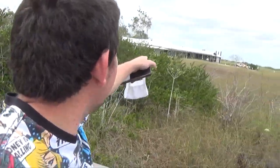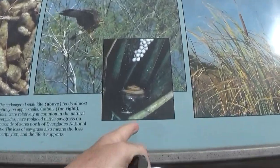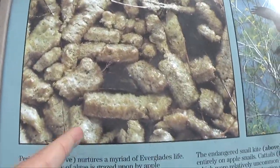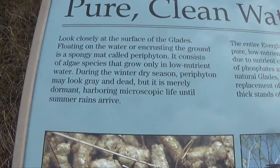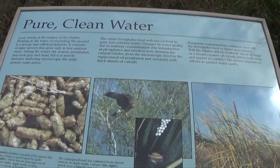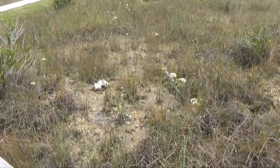Oh yeah, there's where the tram will be. It's right over there. So yeah, pure clean water. Explanation of everything around here. There's apple snail, and then there's an endangered snail kite. That's what's way over there. If you look at the top of the water, there's that. And I think this word is pronounced periphyton. And then obviously this one's phosphates. So here I'll pan out so you guys can read the whole thing. But yeah, this place is really cool.